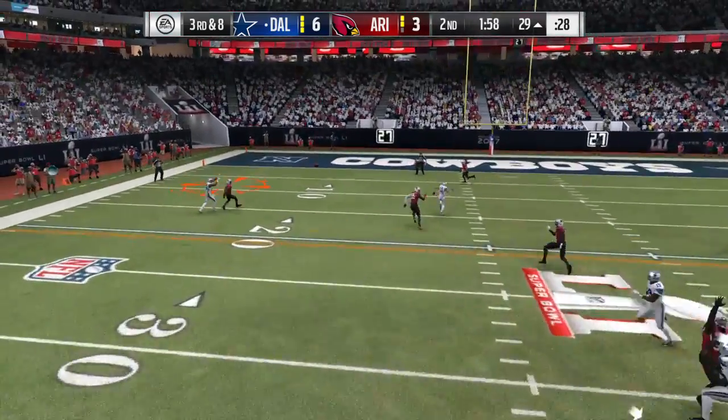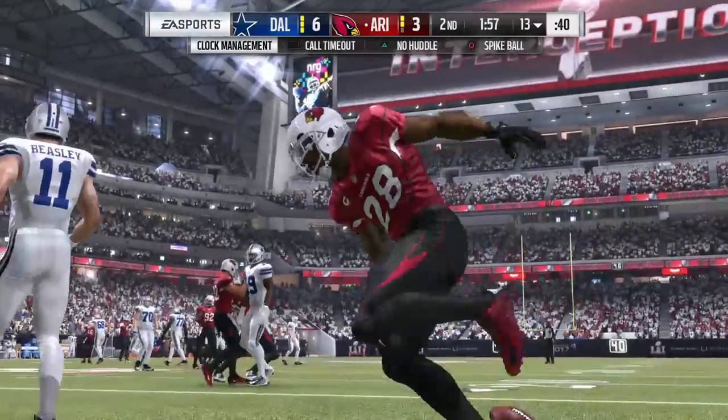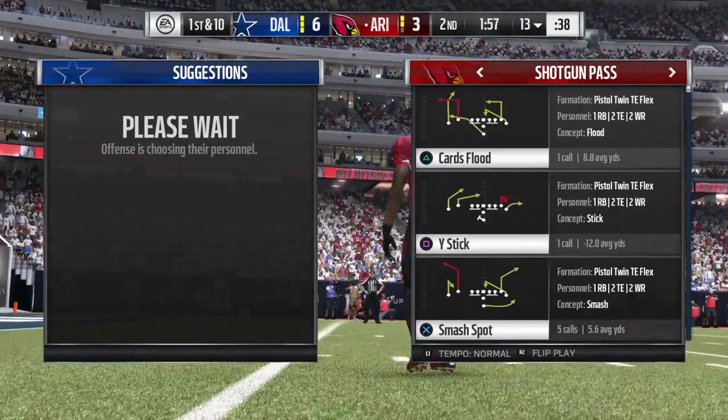Throwing on 3rd down, Romo. Is this intercepted? It is. It's intercepted. A great read, and it's picked off. And a big turnover there as his guys will get the football back.